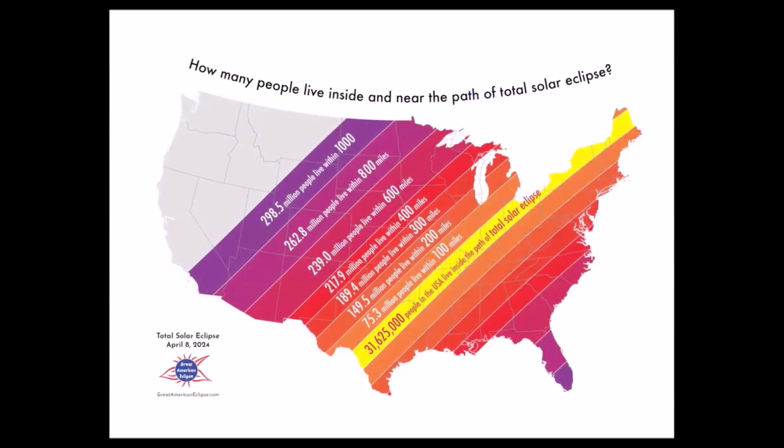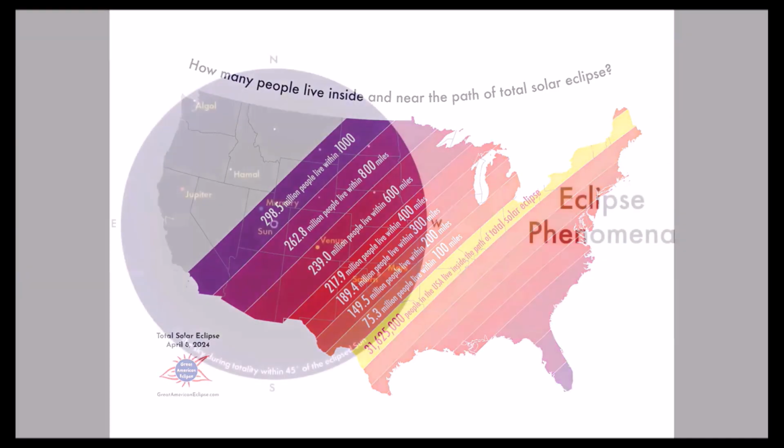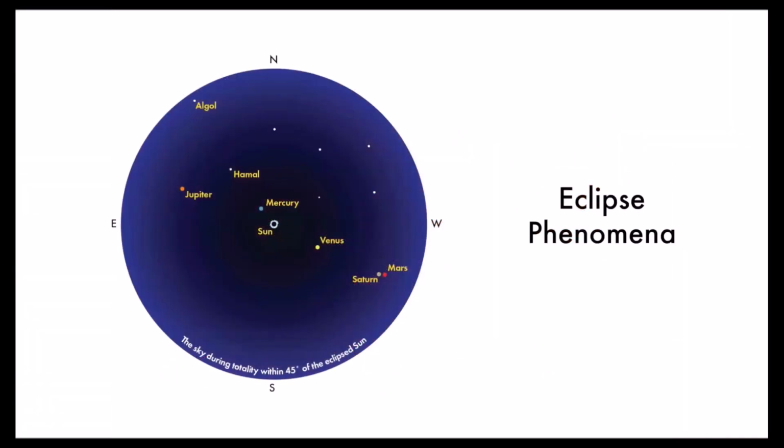Tennessee, just a tiny quarter, has 80 people. This is another view. As I said, 31.6 million people live inside the path. But if you look at this, you'll also see that over half of the United States lives within 250 miles of the eclipse path. That means over half of the US, it's not an unreasonable drive to come to the eclipse.